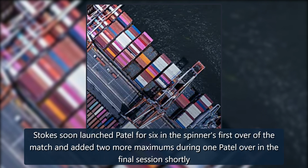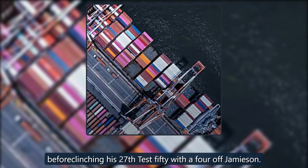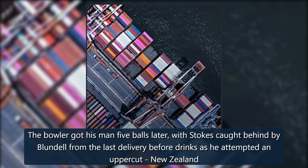Stokes soon launched Patel for 6 in the spinner's first over of the match and added 2 more maximums during one Patel over in the final session shortly before clinching his 27th Test 50 with a 4 off Jamieson. The bowler got his man 5 balls later, with Stokes caught behind by Blundell from the last delivery before drinks as he attempted an uppercut.